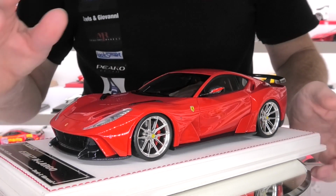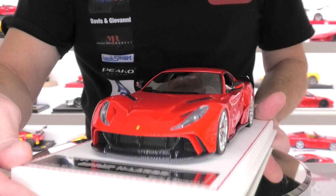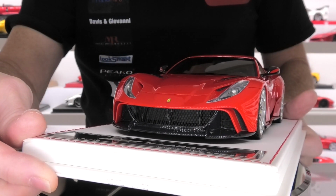Now let's start with the little details. So of course this does have all photo etched mesh in the front grills, so you'd expect no less from these models.